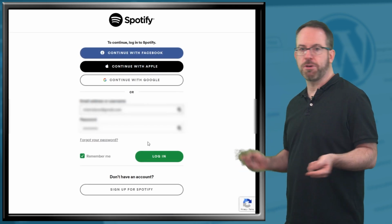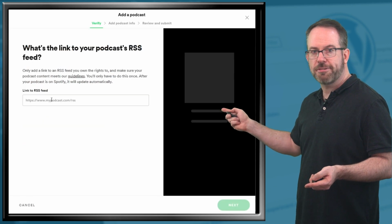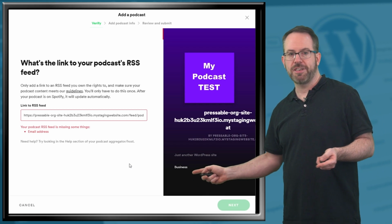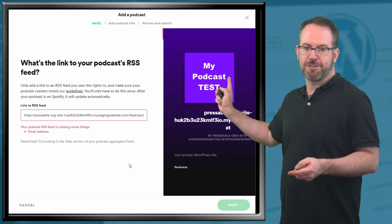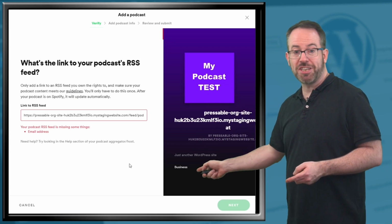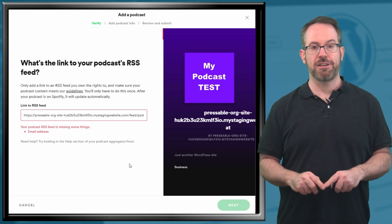If we look at Spotify, for example, I log into the podcasters area like this. I add in, once it gets to it, the URL of my RSS feed, and then it reads that RSS feed, checks that everything looks good in there, and if you've given everything correctly, then it will accept it. And you can see I've got some very simple artwork for my podcast there. And it's rejected it here actually because I was using a test email to set this one up. But if I'd put in the details correctly, that would have verified.